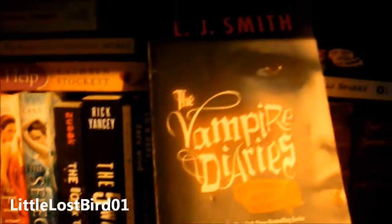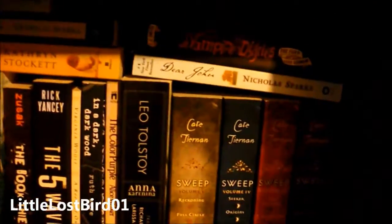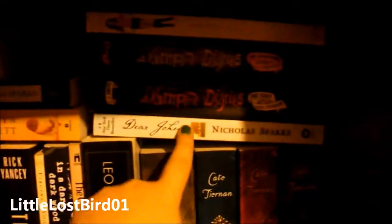Back to this. Next we have the first book in the Pretty Little Liars series by Sara Shepard. Then we have, I'm just going to put that there. Then we have the first volume of Vampire Diaries, The Awakening and the Struggle. And then The Fury and Dark Reunion by L.J. Smith. Then we have, I told you I had more Nicholas Sparks. They're right here. But then we have Dear John, The Choice, The Last Song, and The Lucky One, all by Nicholas Sparks.